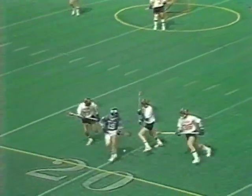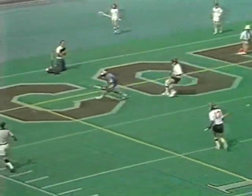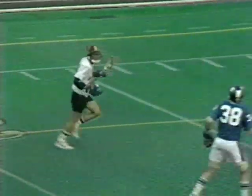Double, triple teamed. The ball rolling loose, picked up by Jeff Harris. He loses it as he tries to push the Virginia man off the ball. It's rolling back towards the end line. Wait to see what's controlled by Saletti. Has it go off to his stick, out of bounds, unfortunately for Johns Hopkins. Now, I have to think that Virginia is going to try and dodge and give the ball off here. Sonny Esposito taking the ball back behind, picked up by Leroy Katz.